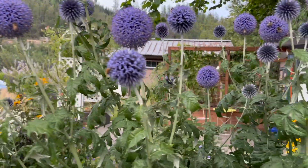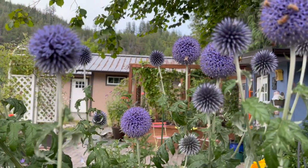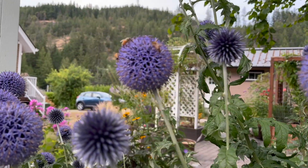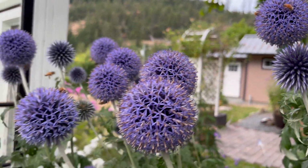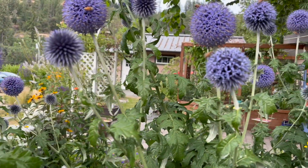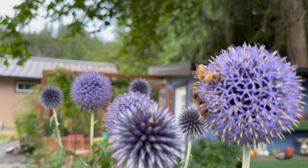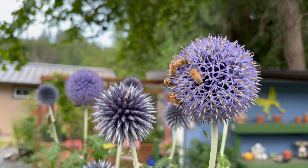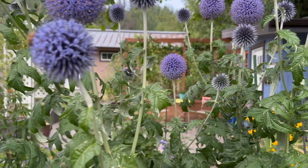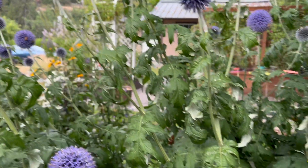I want to share the bee activity on the Echinops, the globe thistle. Lots of bees on here tonight. Quite a bit of bee activity in the garden, so I will move around and show some other plants. But look at these bees. I think that's really neat. I'm going to divide this plant in the fall though and share it around to other areas of the garden because it is a bit of a thug.